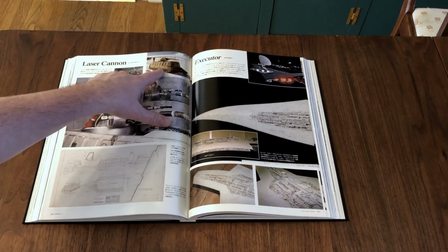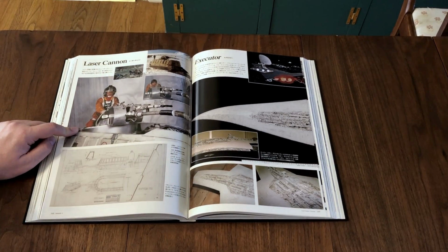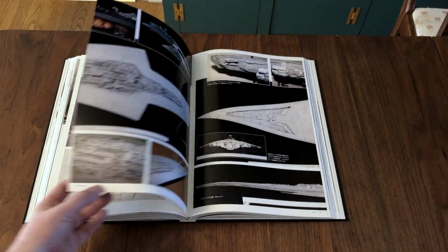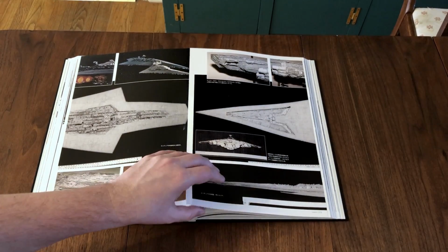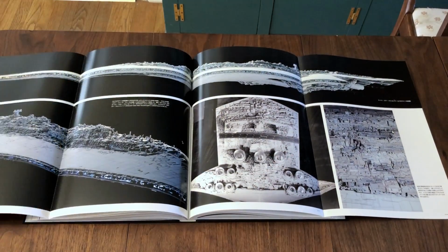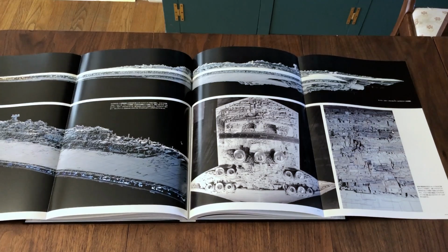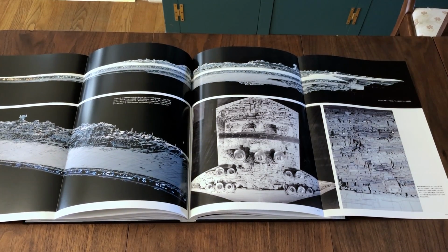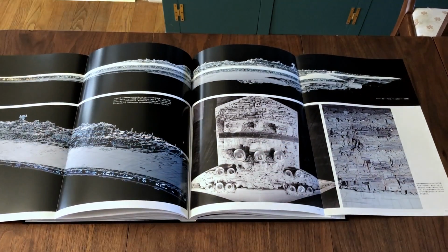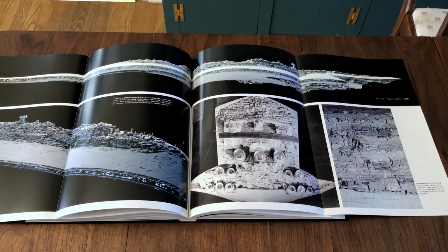Oh, this is in that ship that you don't really hardly see. You just see it a little bit in the background. I think they made a lot of toys out of that, but okay, hold on. Oh, Super Star Destroyer. Look at that. Oh my gosh, look how big that is. All the detail.